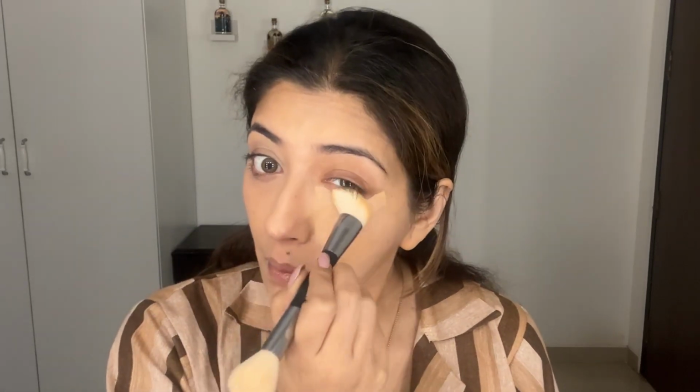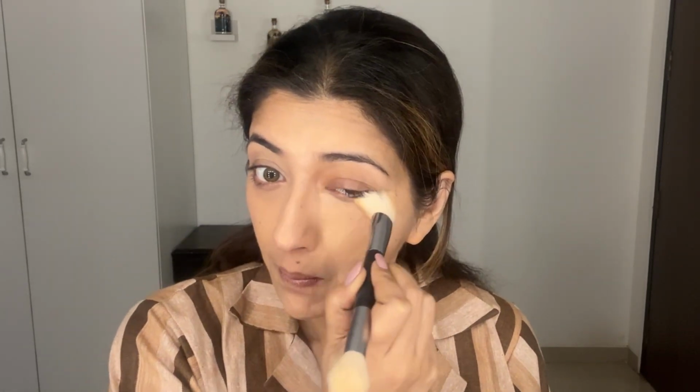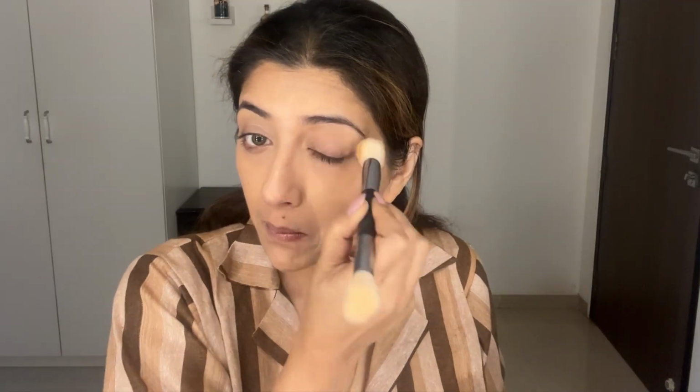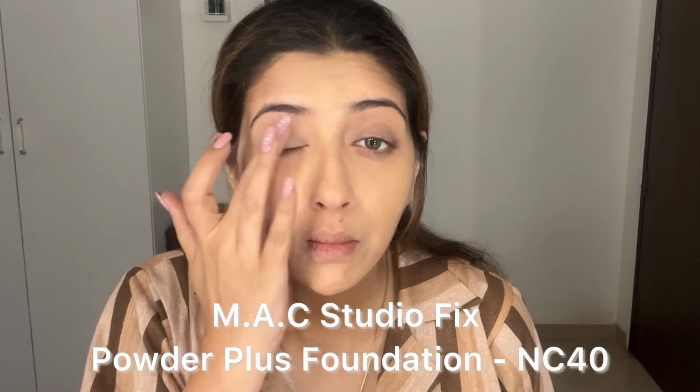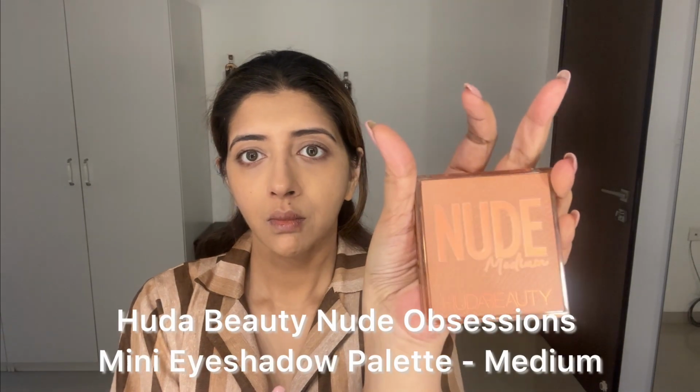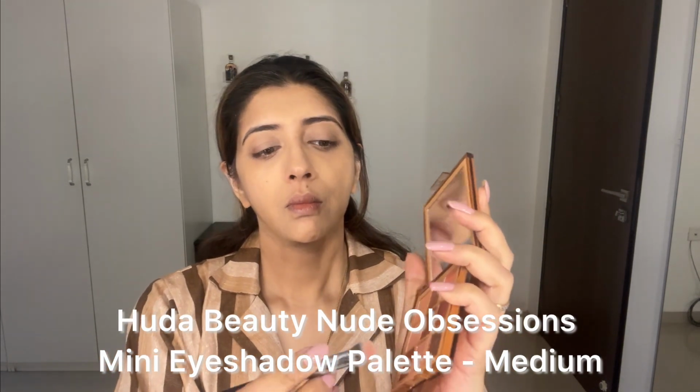I'm using this brush by Huda because of the angle it creates, but just take a nice soft angle brush and blend in your concealer till it looks flawless, so that you don't have to use much foundation at all. I'm applying some of my Studio Fix on top of my eyes, and if required I'll put it on my face, or I'll just keep it with me handy to apply as a foundation. But the way it's so hot now, I might not apply it either.